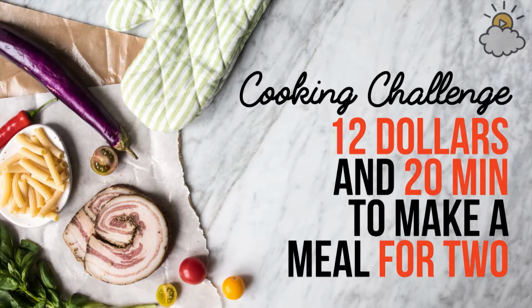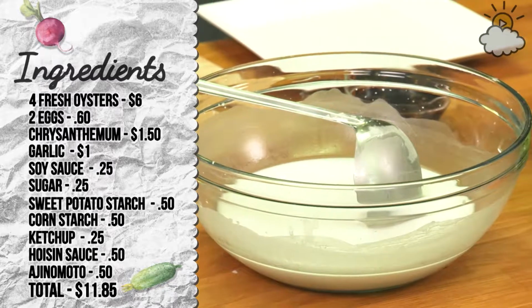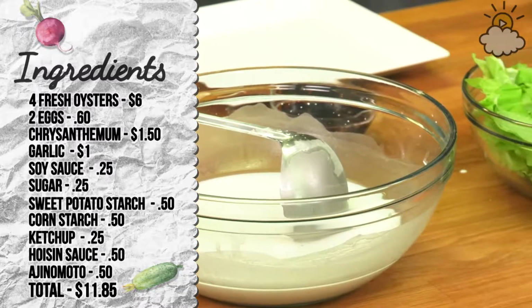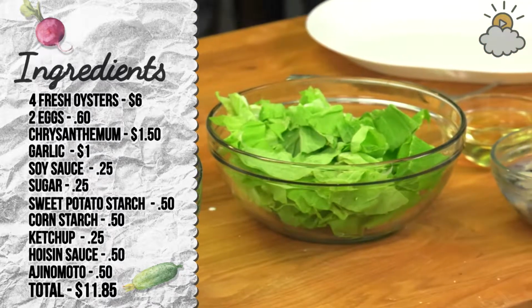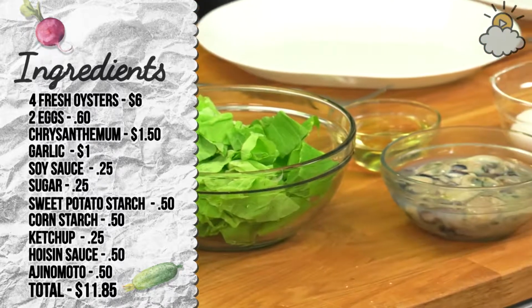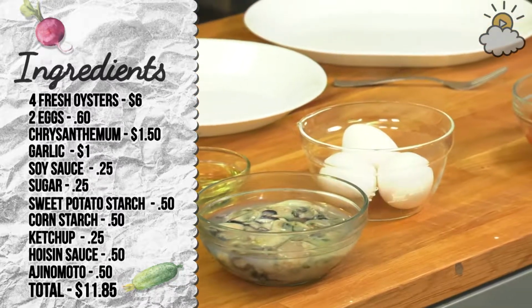So again, let me remind you guys, this is the Slice Challenge where we have given our chef $12 to make a meal for two. And tell me, Todd, what ingredients are needed for this dish and how much they cost you? So we took the challenge with $12, and like I said, the biggest cost variable is going to be the oysters. Again, if you're doing it at home, definitely go to the store and get fresh oysters.